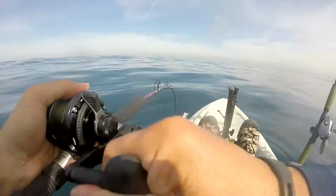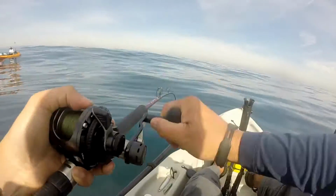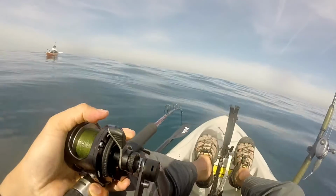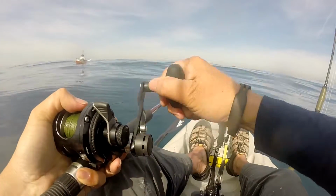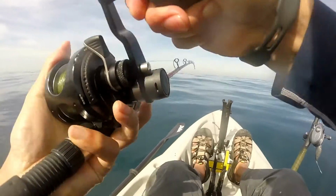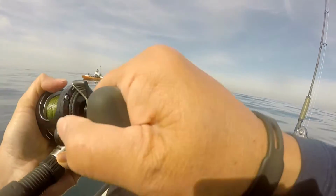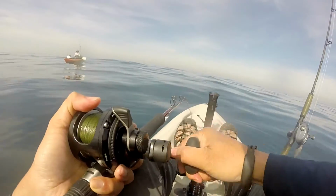I've got something big here, man. Maybe it's not a lingcod, but it's big. Well, now he's getting lighter, though. The high speed reel doesn't pay dividends.